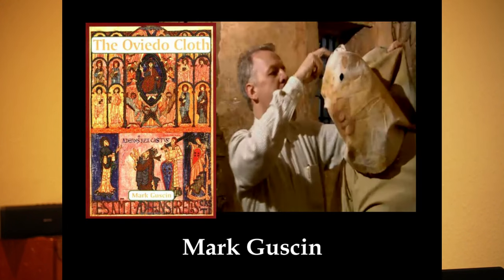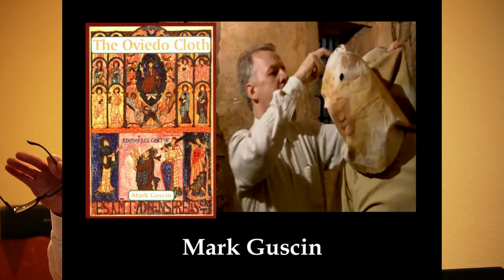First of all, here's a great, prolific Oviedo cloth expert. This is Mark Guscin. He's written many books on this. But it's been noticed when we take the man of the shroud and look at particular secretions around the nose area, which is what we see on the left, and then we take the Sudarium of Oviedo on the right, we notice we have a correlation with the bloodstains.